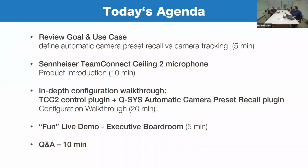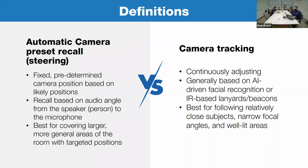So those of you that really want a good overview of how the microphone is actually working in real life, we'll do that. And then a Q&A. So again, I see a couple of Q&As popping in there every once in a while, so keep them coming.